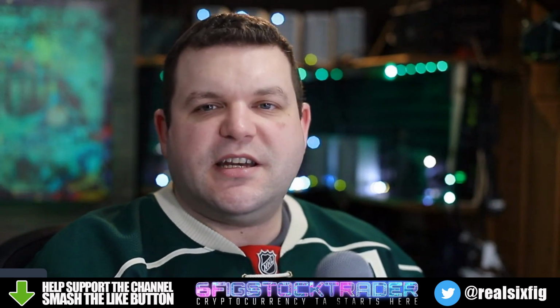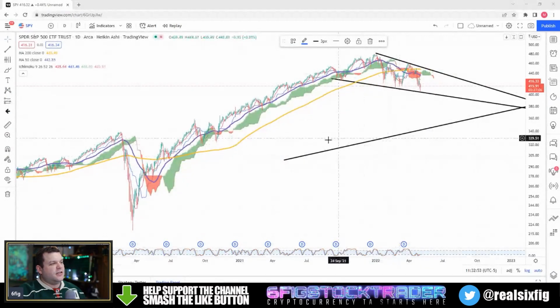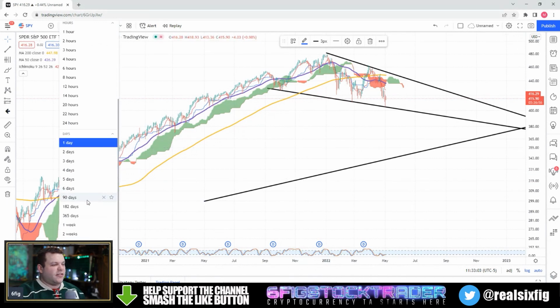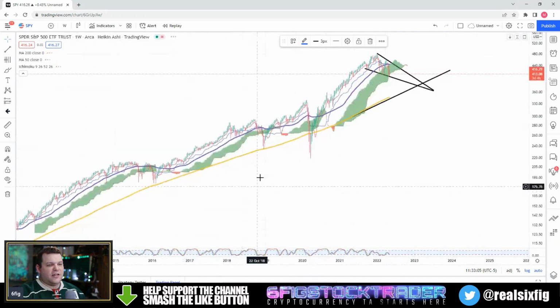So now we're going to talk about this whole thing with the Fed increasing interest rates, folks. I'm going to show you guys another chart of the SPY, the S&P 500. This is an ETF. This is probably one of my favorite charts to trade. And let's just go ahead and throw this thing down on a weekly.